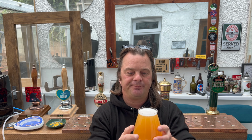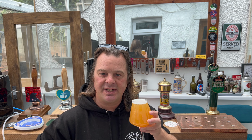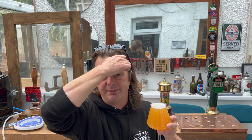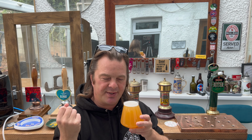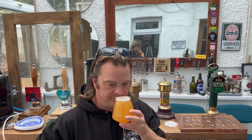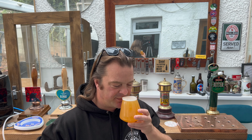Very juicy. Juicy, juicy, juicy. Lots of tin pineapple, like you've just bought yourself a nice tin of Del Monte pineapples and you've just ripped the lid open. You get that instant smell of the pineapple, but then the syrupy juice that the pineapple sits in. Yeah, that's exactly what I'm getting. It smells delicious. A little bit of mango, a little bit of tangerine.